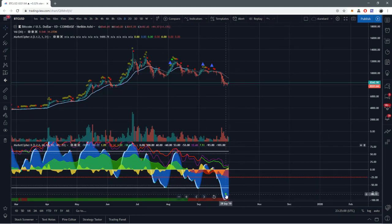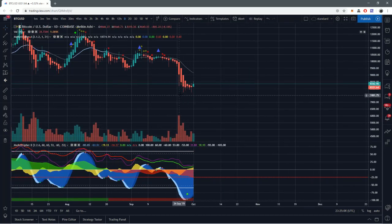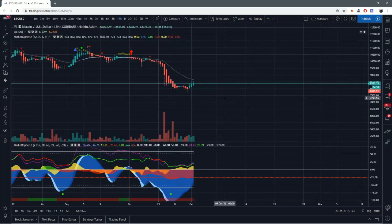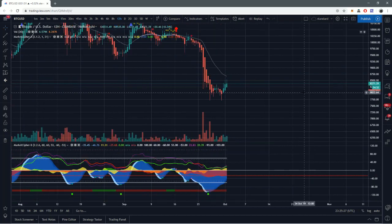Had our daily green dot right here. Looks like it printed on this candle at 8,200. Which, effectively it did mark a bottom, even though it went down to like 7,700. Still in the vicinity for the first green dot and a big bear dip. We'll see how much juice it's got left. 12 hour coming up here, approaching the 0 line. Even looking at the candles, looks like we're running into a little resistance.